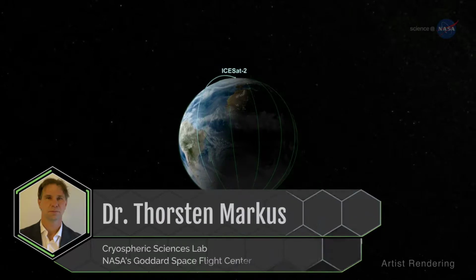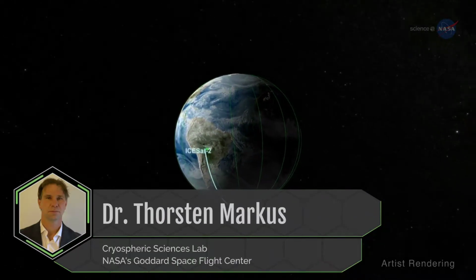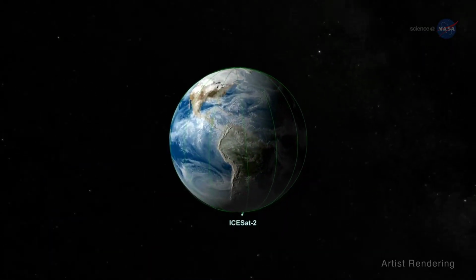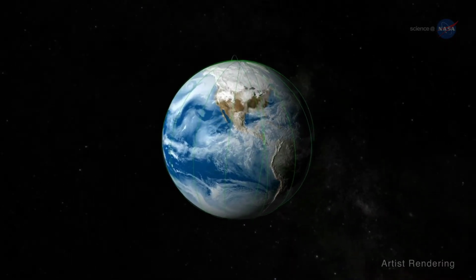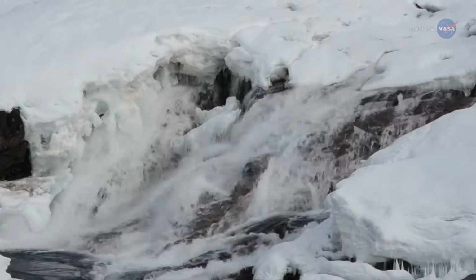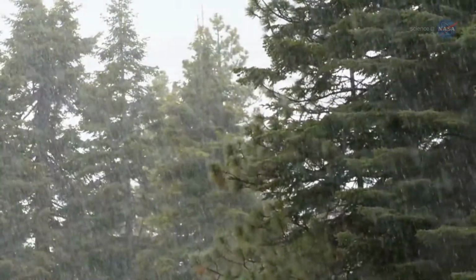Why is this elevation information important? Dr. Torsten Marcus, chief of the Cryospheric Sciences Lab at Goddard, explains. ICESat-2's orbit repeats measurements every 90 days, which allows us to see change while also helping to determine the drivers of that change. For example, is melting in one region balanced by snowfall in another?